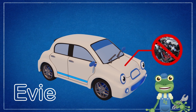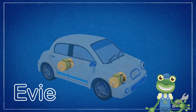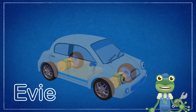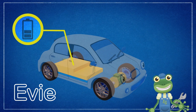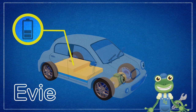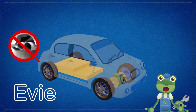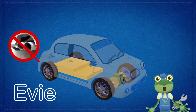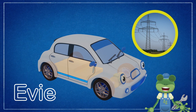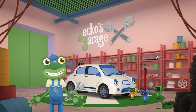Instead of a petrol or diesel engine to power the car, Evie has electric motors that drive her wheels, and batteries hidden under her seats, which store all of the electricity she needs. That's why she's so quiet. She doesn't have an exhaust pipe belching out nasty fumes, or a fuel tank, because she fills up with electricity instead. Evie, you need to be plugged in to charge up.